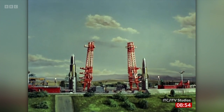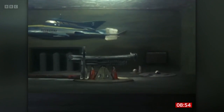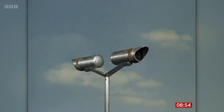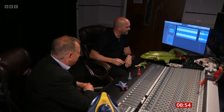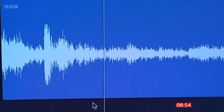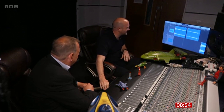They're some of the most iconic TV programmes ever produced, but it's a little-known fact that the classic sound effects for shows such as Thunderbirds and Stingray were produced in a recording studio in Birmingham. Just the sound of debris falling afterwards.